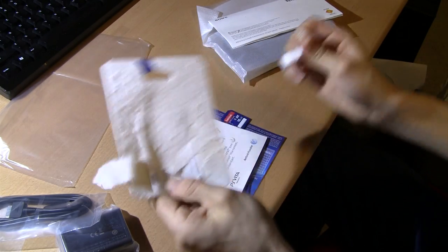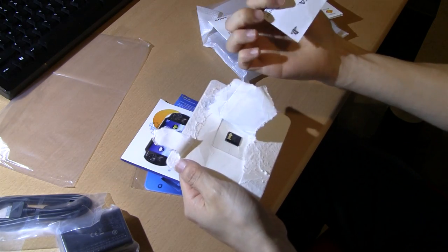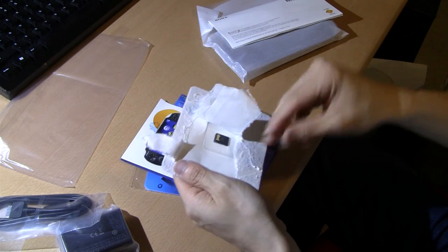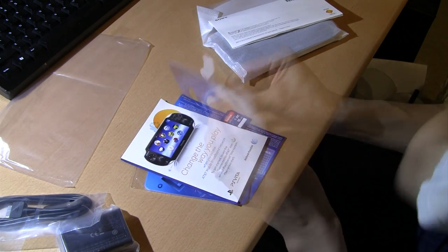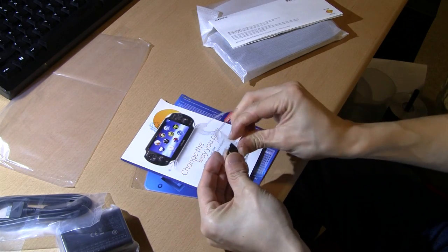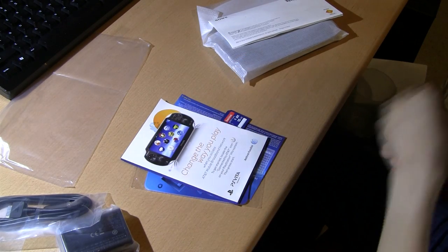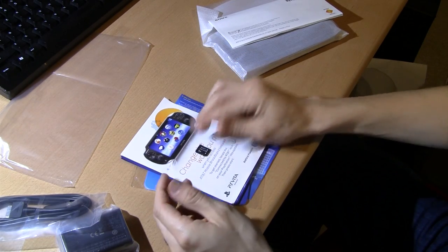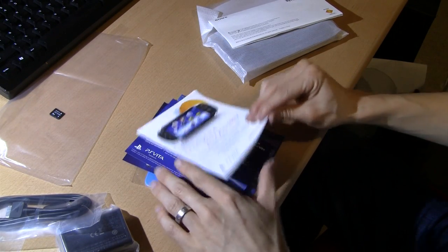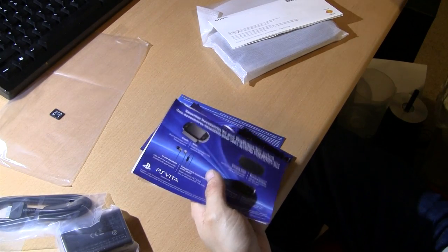Oh, good thing I didn't rip it, because there's some legal safety information in here. Memory card. Great. Installation instruction. Don't need that. All that packaging for this, and I still might break it at the end. Okay, so here it is. $30 right here. Boom. Put that aside. Okay, AT&T, blah blah. Put my SD card.